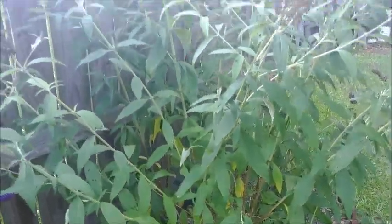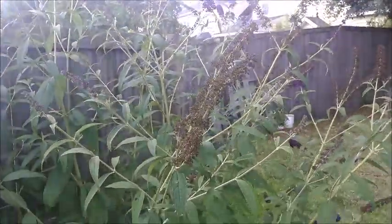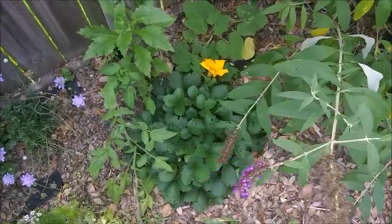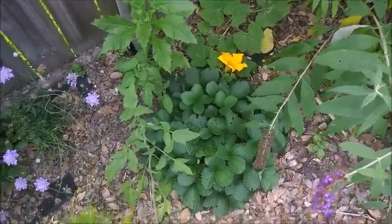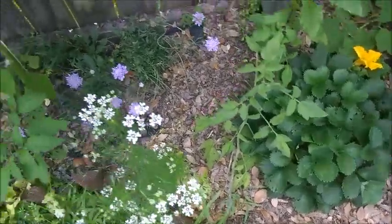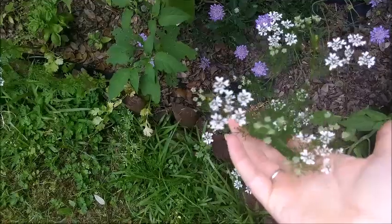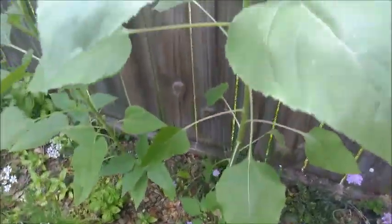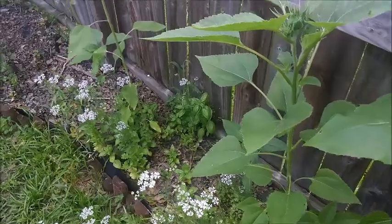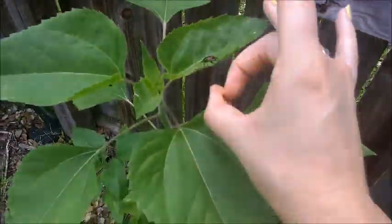My big butterfly bush, love this thing. It always attracts an insane amount of butterflies. And down here, random pumpkin plant that sprouted from compost, strawberry plant, tomato plant, purple pincushion, bolting cilantro, which looks really pretty. And then I have some sunflowers that I just randomly threw in here. And the spawn of Satan.